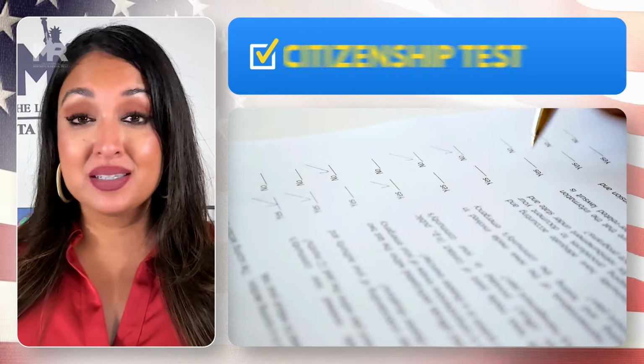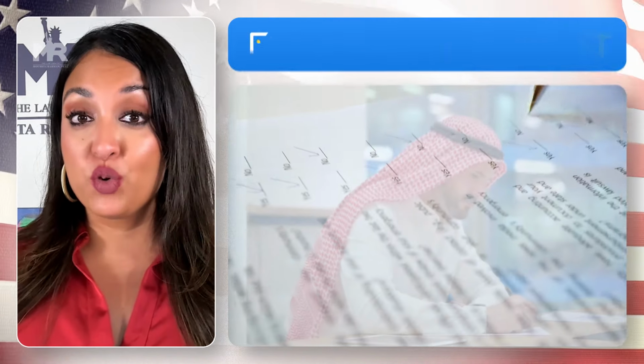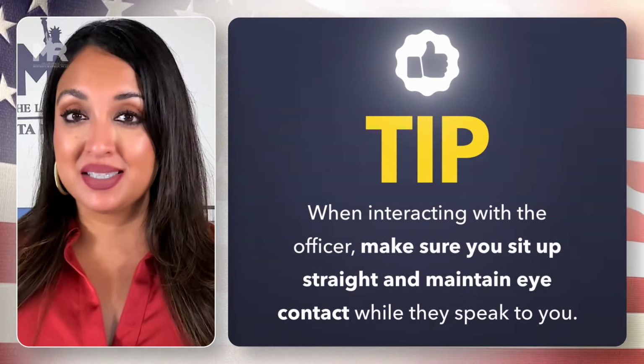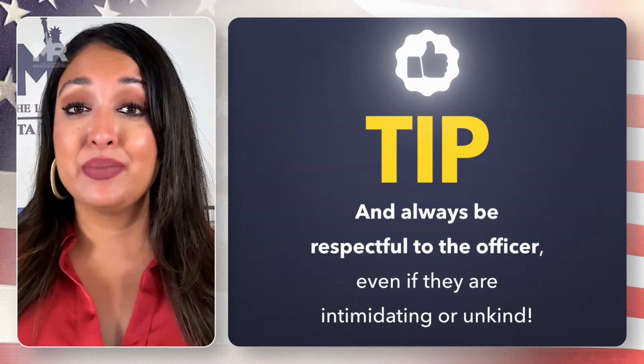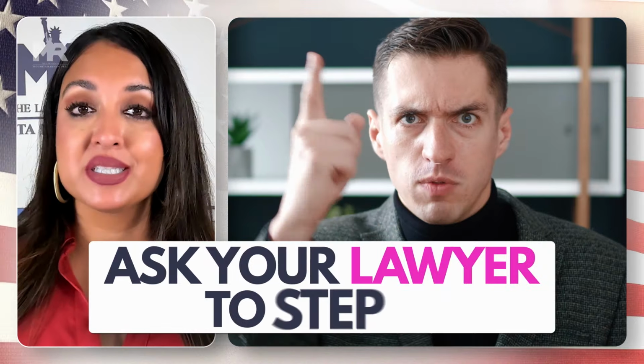In my experience, most interviews will start first with the citizenship test portion. Therefore, you will first go through your reading test, and then your writing test, and then the civics exam. While interacting with the officer, it is a good idea to sit up straight and make eye contact when the officer is speaking with you. And be respectful of the officer even if they seem intimidating or like they're not being so nice. If you feel like they are mistreating you, then ask your lawyer to step in. However, if you are going to the interview with a lawyer, hopefully the lawyer will do this for you.